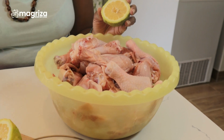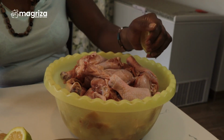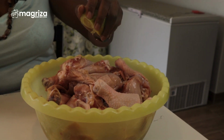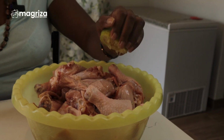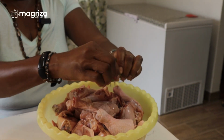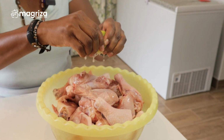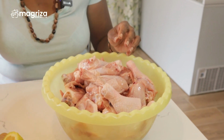So you can buy buttermilk in a carton or you can make your own buttermilk. And all you need is a little bit of sour, which you can use with lemon, lime, or even vinegar will work for it as well. So we're just gonna squeeze this right on top of the chicken to help create our buttermilk effect. Okay, got all of that out of there.